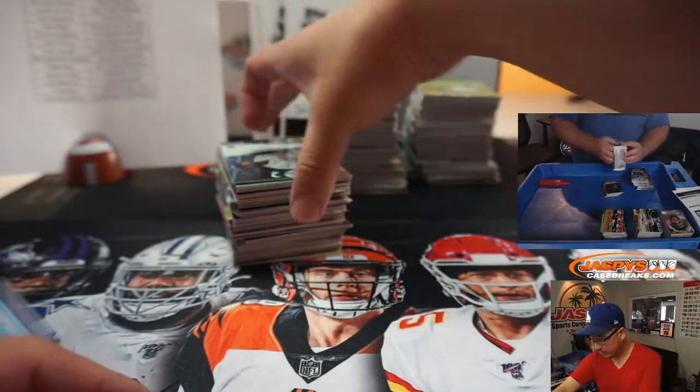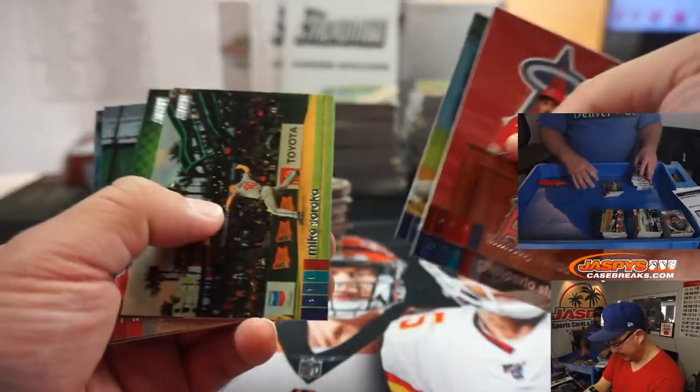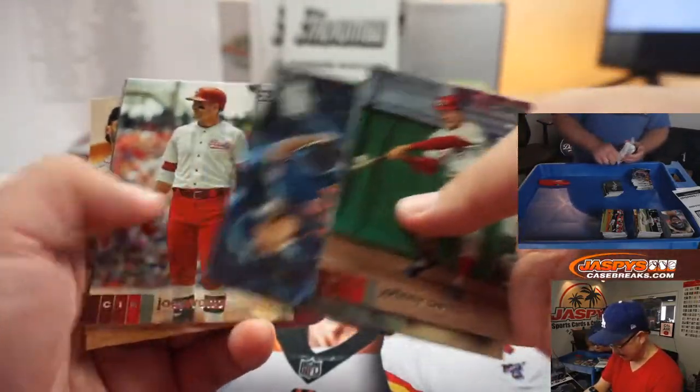Dustin May, red foil. It's a great photo. Yeah, that is good. I don't know how they got a drone, maybe? Drone photo? Someone on the ladder standing behind him?